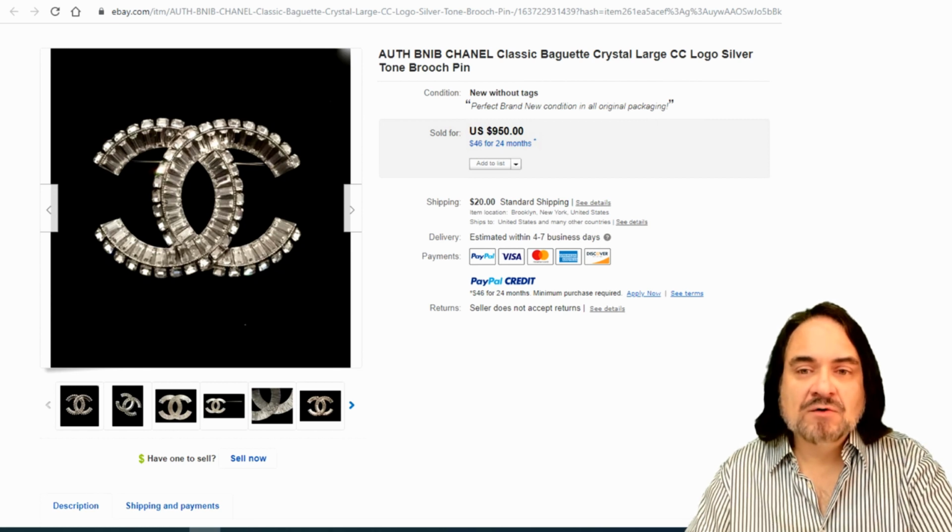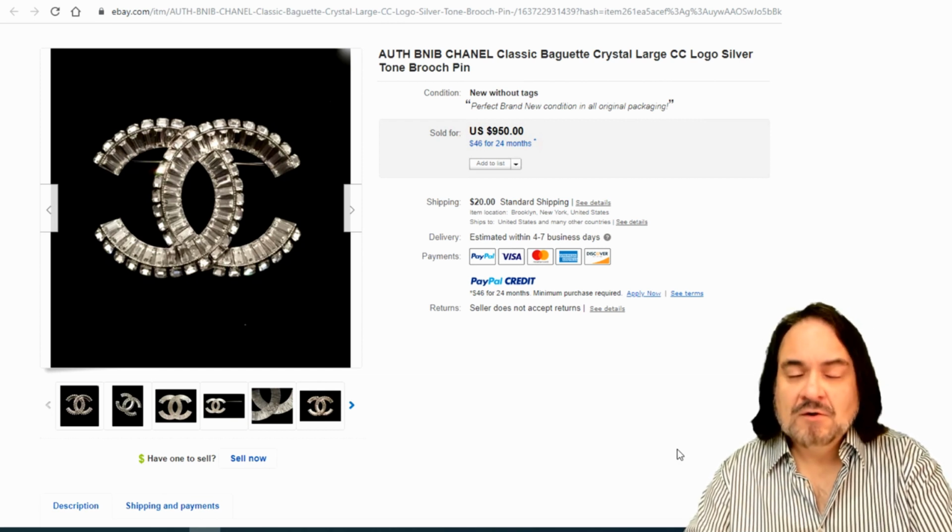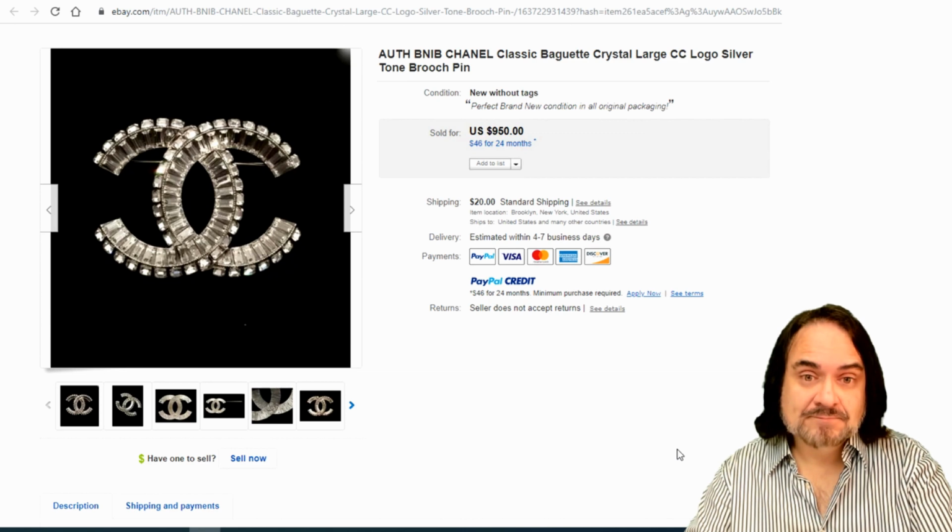Now, this last one here is a very nice crystal Chanel pin. It's a newer piece, but still, any of these pieces go very well. This looks and is designed just like the vintage pieces. $950 for this one. But that's what I have for you today.